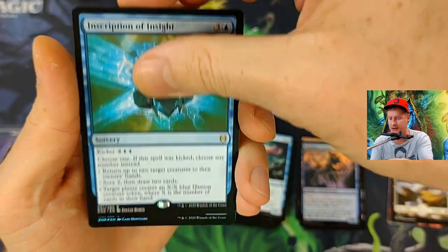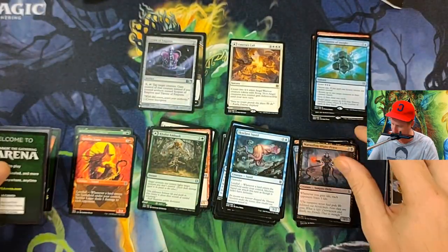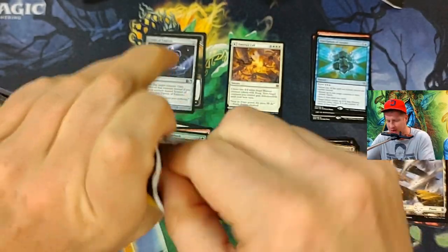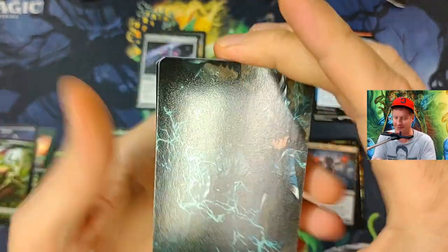Okay, Inscription of Insight. Bada Boosh and Cabbage. All right. Marauding Blight Priest is our foil, and nothing out the back. Really hit or miss. And there's an insect token on the back. Some of you get crazy if I don't show the tokens. You're like, why didn't you do it, Joey? You forsaken me. And I'm like, I'm sorry. And I just talk just like you. It's weird. All right.